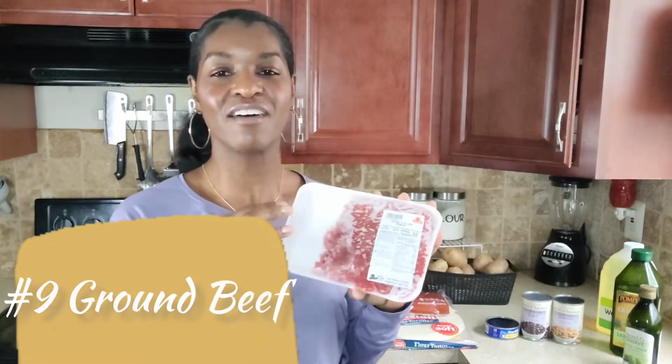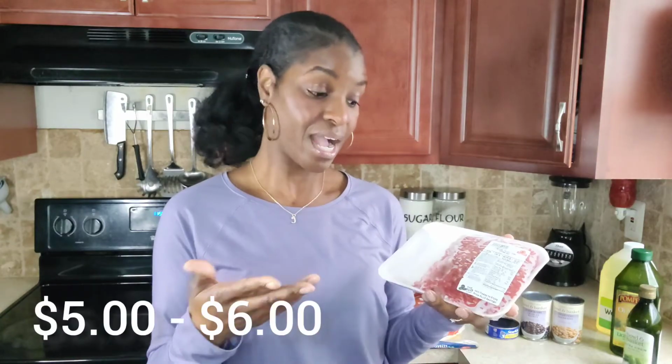I'm going to talk about that in a second, because ground beef is another one of my staples, and of course any meat is going to cost you a little bit more, but again, I have meat eaters in the house, so they like to have their ground beef. I always get 93% lean ground beef to reduce as much fat as possible. And I think 93% lean is about the highest you can get. Usually a pound of ground beef, where I get it from, is about $5 a pound.